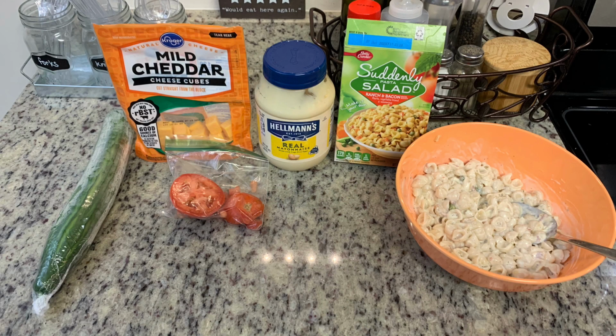For the last dinner in this week's video, I had some things in my freezer, pantry, and fridge that I wanted to use up, so I decided to do burgers and pasta salad. All right, here's how I'm going to put the pasta salad together.